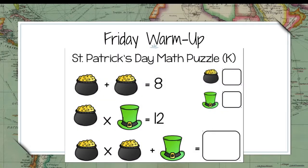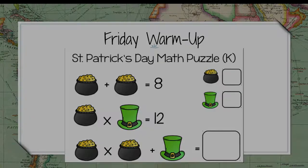Kicking off with our warm-up, we have a pot of gold and a St. Patrick's Day hat. Go ahead and pause the video until you figure them out. The pot of gold is worth 4. 4 plus 4 equals 8. Down at the bottom, you have 4 times the St. Patrick's Day hat equals 12. The St. Patrick's Day hat is 3. Then you have 4 times 4 plus 3. So I know that 4 times 4 is 16. 16 plus 3 is 19. Therefore, the answer at the bottom is 19.